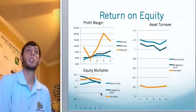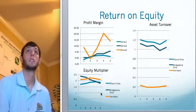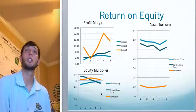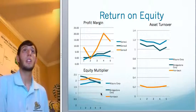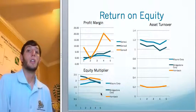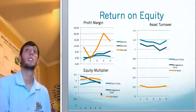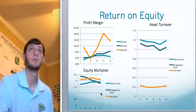The asset turnover ratio and the profit margin ratio are very low for Hornbeck and kind of unstable, while the asset turnover ratio for Mizuno and Bridgestone are pretty equal. This means that the return on equity, the higher the better, which is all of these put together basically. So I would have to say that Bridgestone has the better return on equity as well.